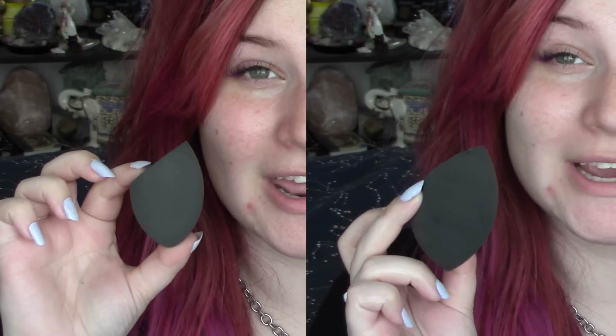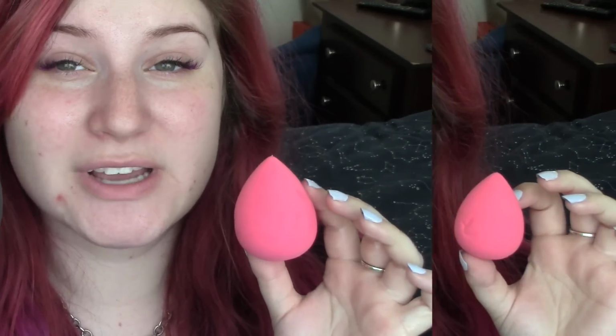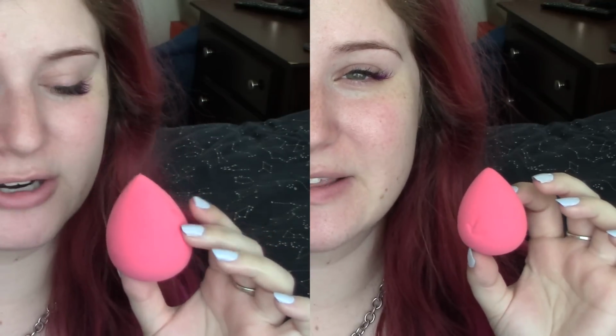They definitely grew a little bit in size. As you can see, this one is more of a Real Techniques sponge shape, and this one is more of a classic beauty blender shape. I do think this one grew a little bit more than this one, but they do feel very nice and soft and squishy now. So let's get down to doing them on the face.